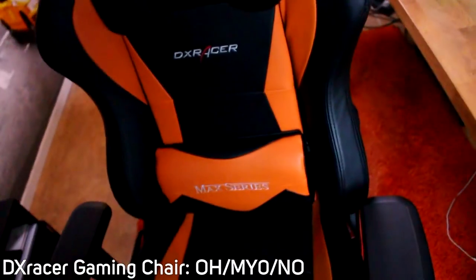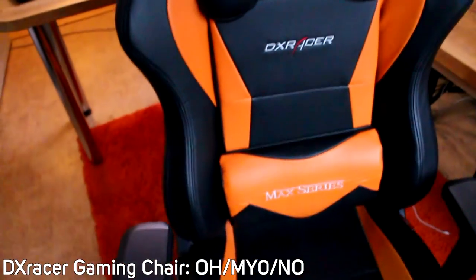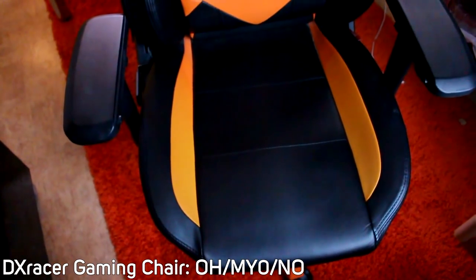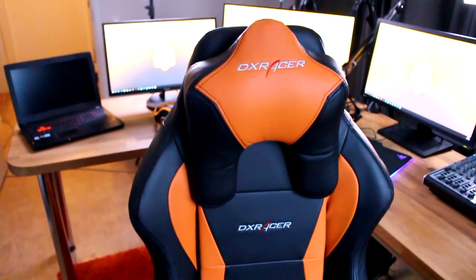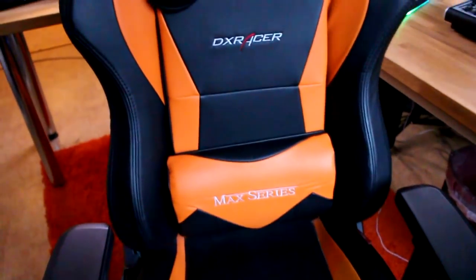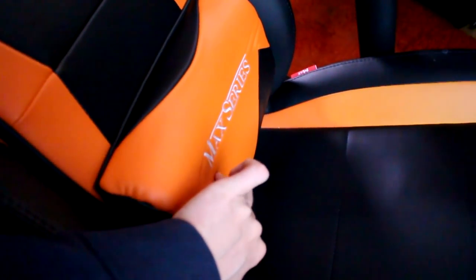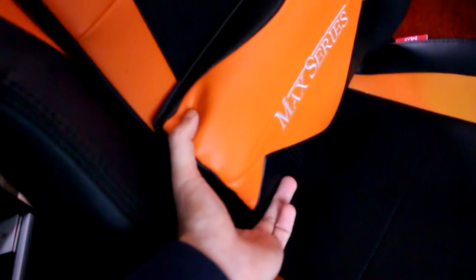Obviously, one of the main things with my setup is the chair I'm sitting in. This is the DX Racer, the King Series. And this bad boy is massive, right? This is supposed to hold like two of me, I think, in terms of weight. But it is really comfortable. And I cannot stress, if you ever buy a DX Racer chair or my Onyx or whatever the case might be, use the lumbar support pillow that you have down here, guys.